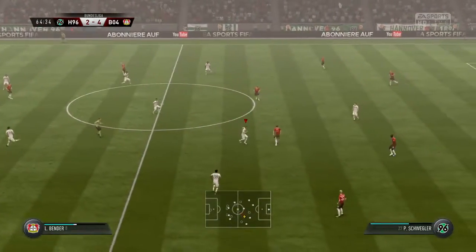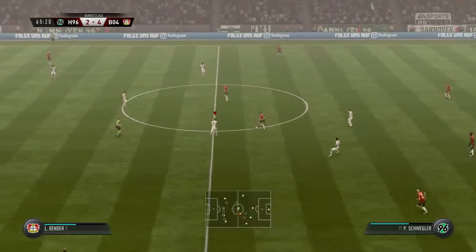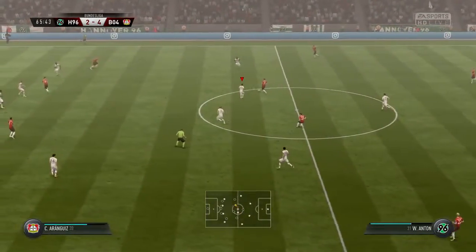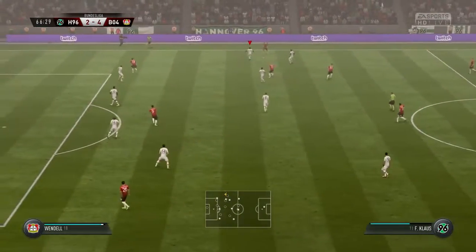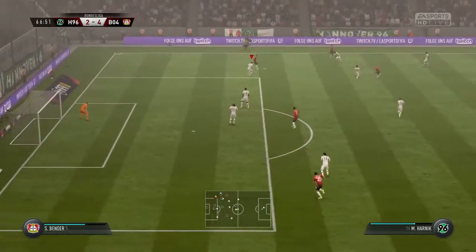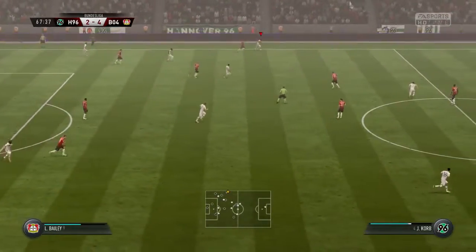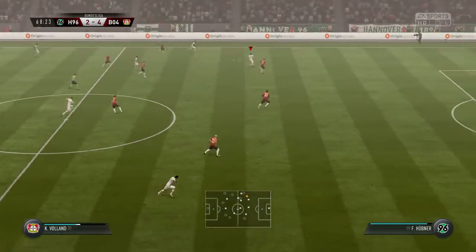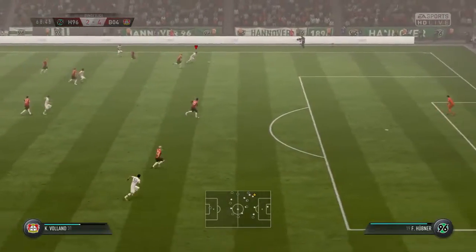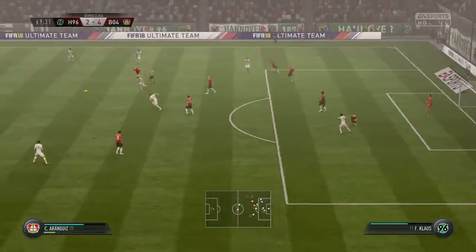Pirmin Schwegler. Sané. And here they are on the attack. Martin Harnik. Strong challenge. Volland. Hit in hard and low. Defended well.